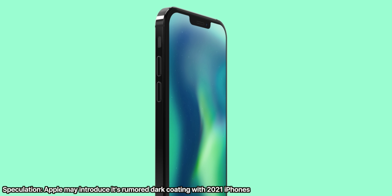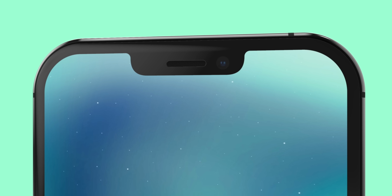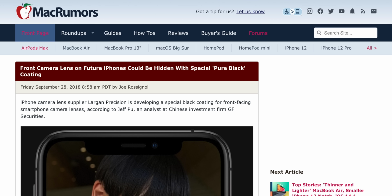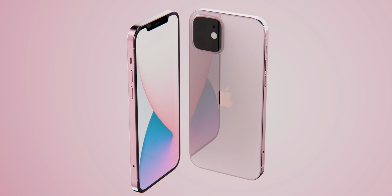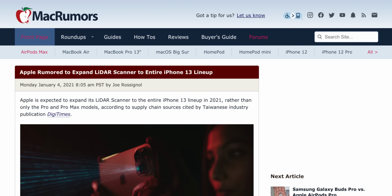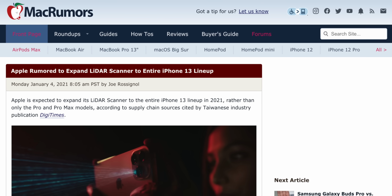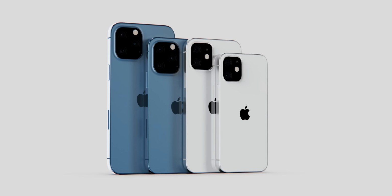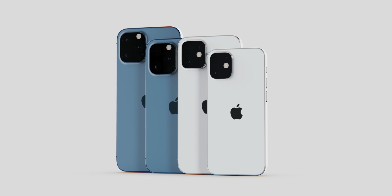Now, if Apple uses this dark coating on the rear, it's only natural that, of course, they'd want to use it on the front too, as was reported earlier by Jeff Pu. Now, at this point, we're not entirely sure whether or not the 13 and 13 mini will also get this new lens look, but the fact that they're all getting a LiDAR sensor now, so the entire iPhone 13 lineup will have a LiDAR sensor, that's becoming a bigger priority for Apple. It's implied that the lens would look the same or to match the lineup.